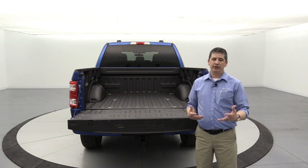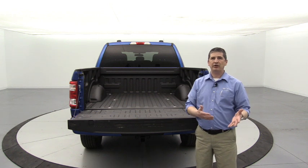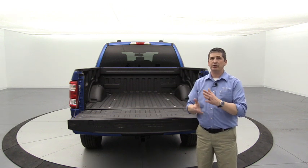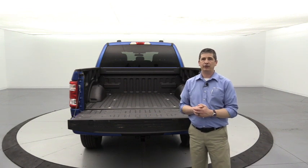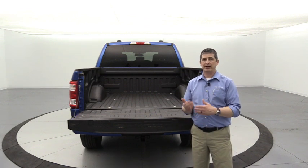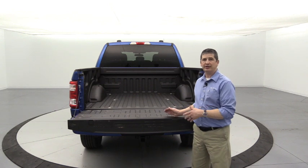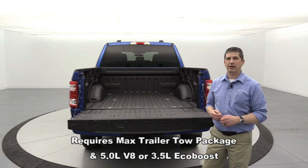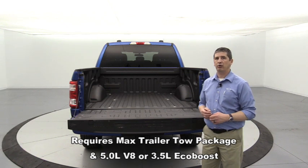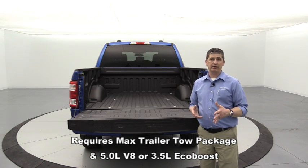Now, with that in mind, they do mention the max trailer tow package requiring this package, but still available with those two other engines. So I'm not sure, you might have to fiddle with the build and price. Not sure if you're going to be able to get the max trailer tow package with those other engines, since on the XL does require to have this. So I'm not sure on that. I'll have to try to find that out and drop those in the comments down below in the video if I figure that out. But this package also does require a couple other things.